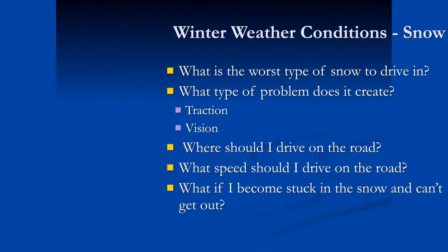If you're on a back road and you leave the roadway, you go right over the snowbank and then you go 30 feet into the woods. Your car may not even be seen.